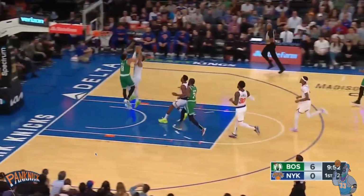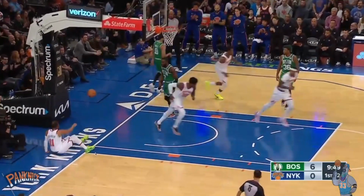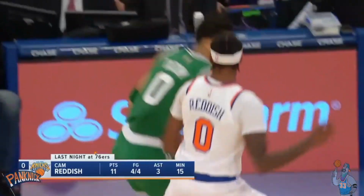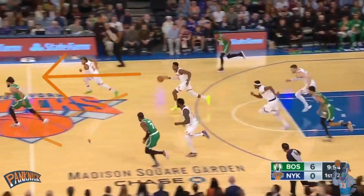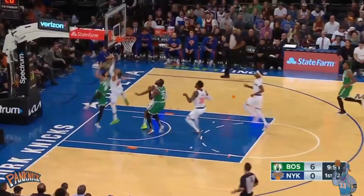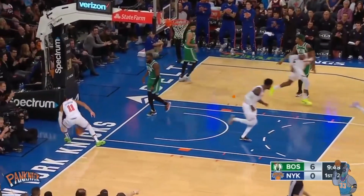Let's see, they convert right here. They outnumber guys right here. Of course, we have Randall with the putback. Let's look at that replay again. Just the havoc Reddish causes. Yep, right there. And guys are out. Of course, we see the putback. It's a beautiful swap, man. Swapping, what's his name? Evan Fournier for Cam Reddish.